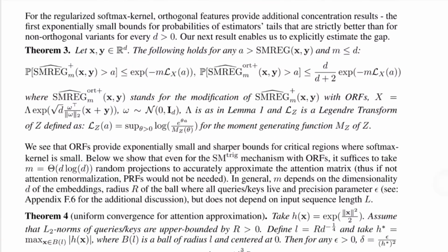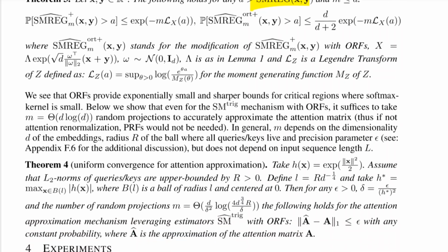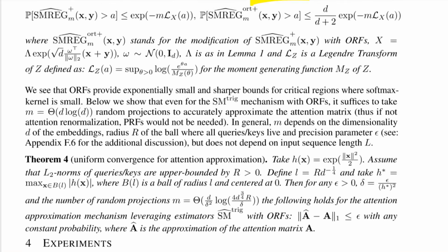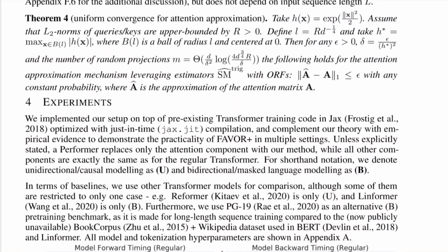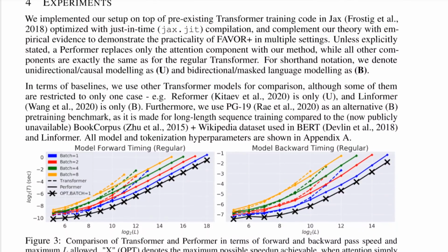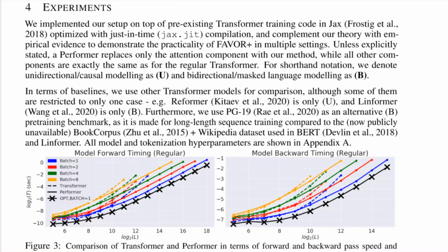Okay, they prove a bunch of other things about this regularized, sorry, not regularized, I forget, it's the one where you divide by the norm. In any case, they implement this in JAX. Oh, great. Wow, cool. I have no opinion on JAX, but they have the code released, and I'll of course link to it.